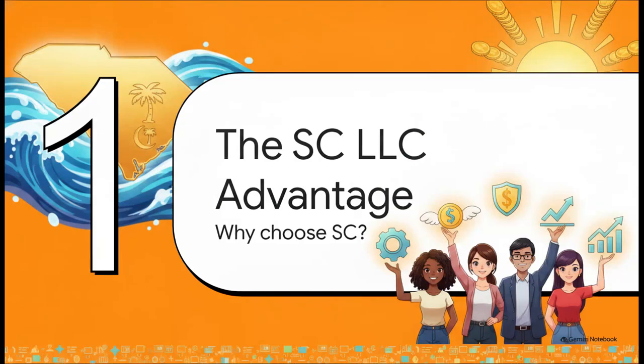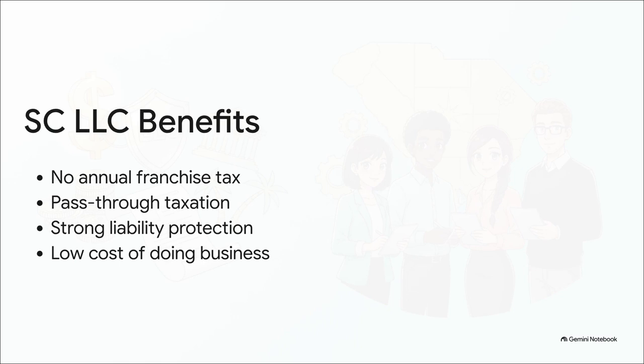All right, kicking things off with Section 1, the SC LLC advantage. South Carolina is honestly incredibly business-friendly. First and foremost, there is no annual franchise tax on LLCs. Now, in a lot of other states, you literally have to write a check every single year just for the privilege of existing as an LLC, but not in South Carolina.